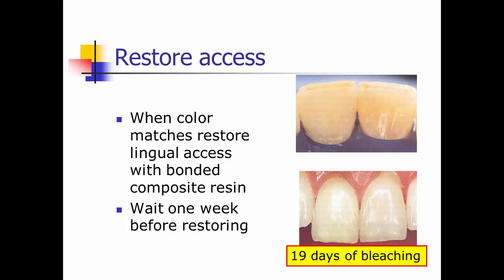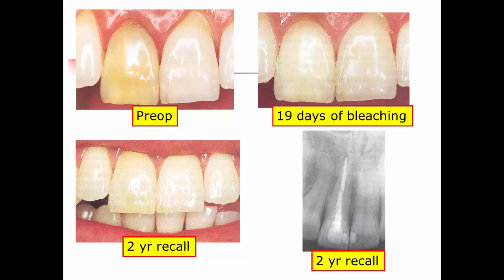For this case, it took 19 days of bleaching in order to get a reasonable color match between the two teeth, between number 8 and number 9. So here we look at a preoperative view where number 8 is discolored, has a dark orange-yellow color. 19 days after bleaching, we have a nice color match. We do our composite restoration, and we can see on the 2-year recall that the tooth and the root canal therapy are doing satisfactorily.